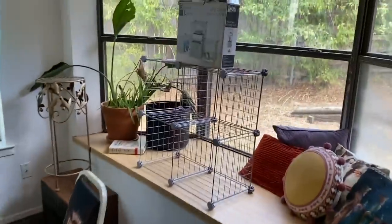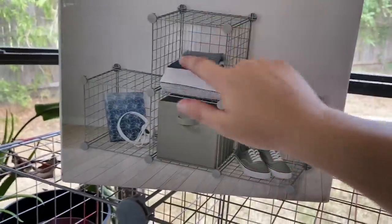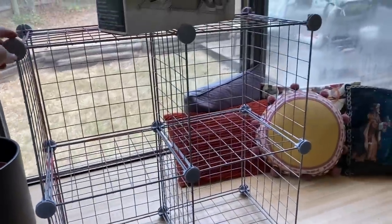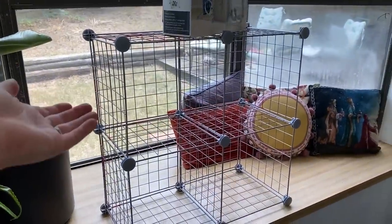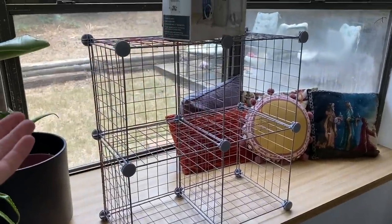And then this thing, which I went ahead and put together, it's a wire cube shelving unit, and they showed it like this, but I just set it up differently because it was missing a couple pieces. So I have it just four cubes stacked on top of each other. It still has a little bit of red, which I need to clean off, but I'm going to use it for storing stuff out in the garage. So that'll actually be really beneficial for me. It's tall, it's big, it's spacious, and it's shelves. I don't care about the style or color or anything. Organization's always good.